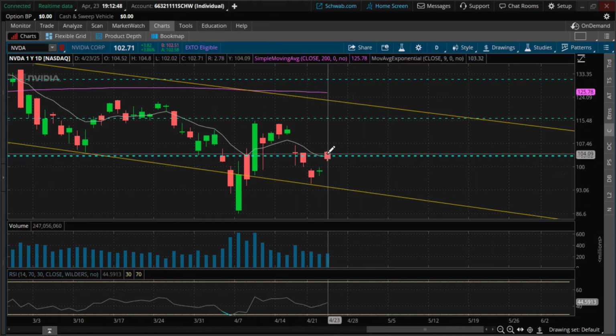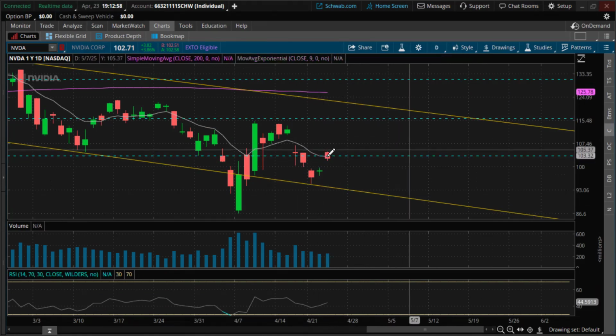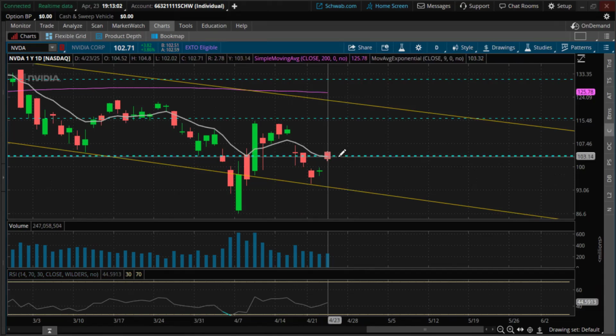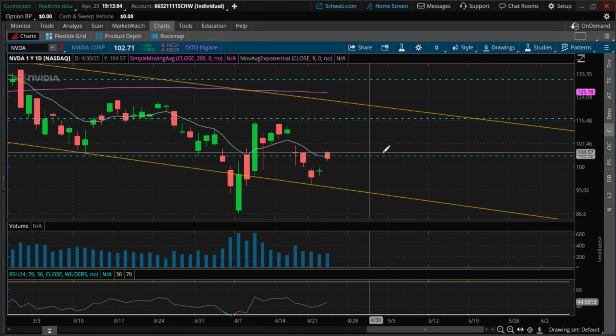But really, you can see that today had a high in here of 104.8, low of 102.02, closed at 102.71, and we actually closed below that 103.53 mark that we have right here. And really, that 9-day EMA on your daily, that's currently right where that resistance spot is too as well. It's more or less 103.30. So really, you got like a 20-cent channel in here. It's kind of that whole area that we have to be concerned about in here.